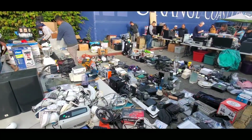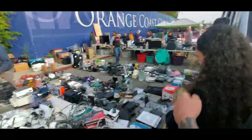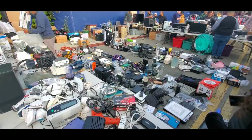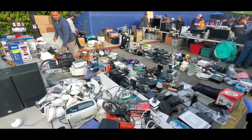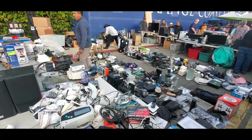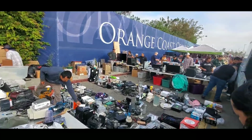So how it works is they set everything up, and then once this big vehicle moves, everybody gets to run in there and pretty much it's a free-for-all. It's pretty savage actually. If you guys missed those old videos when we used to fight for games, this is up there.